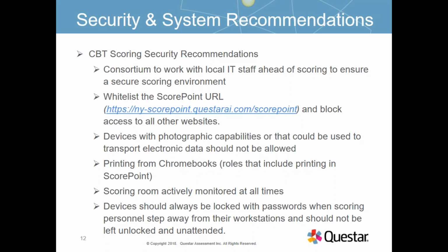Devices with photographic capabilities or that could be used to transport electronic data should not be allowed. You will need the ability to print. So make sure that your device allows you to be able to print, because you need to be able to print login tickets, even reports in some cases. A scoring room is actively monitored at all times. And it's important to remember that devices should always be locked with passwords when scoring personnel step away from their workstations and should not be left unlocked and unattended.